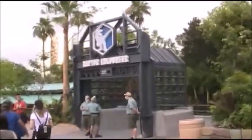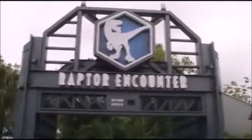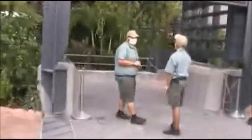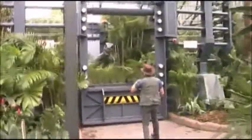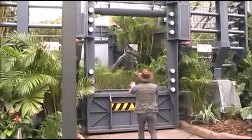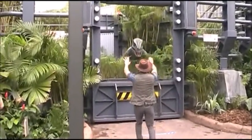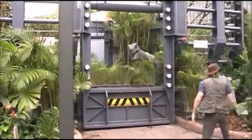Blue has got a new crib. Look at this. Oh, nice. Jurassic World is now proud to present the Raptor Encounter. I don't think she's in there. Let's see Blue. Let's go. Can you calm down, okay? Try not to eat any more children. You'll be fine. Look at me. Hold on. Yeah, okay, you good. Alright, y'all.